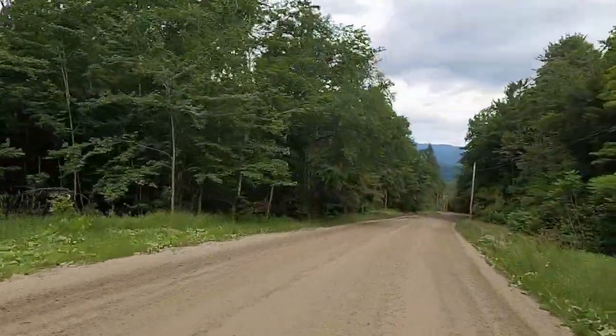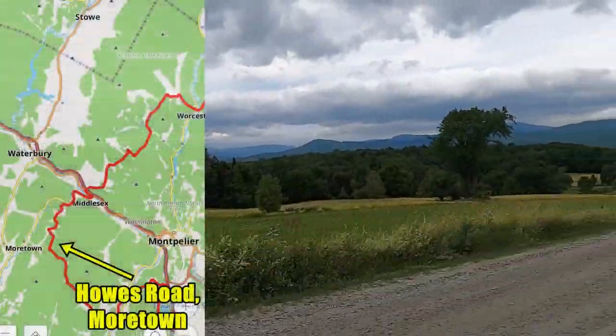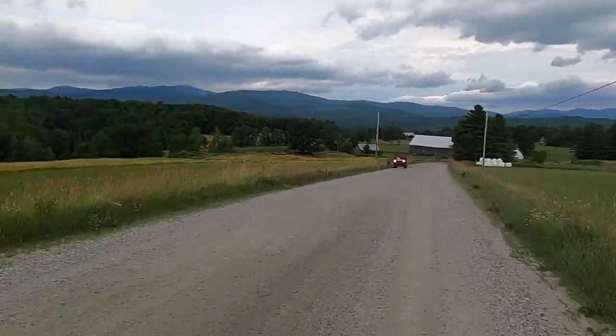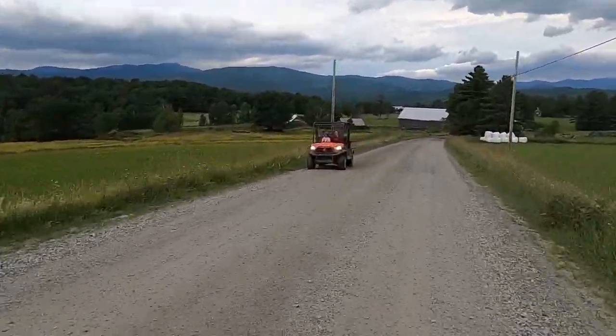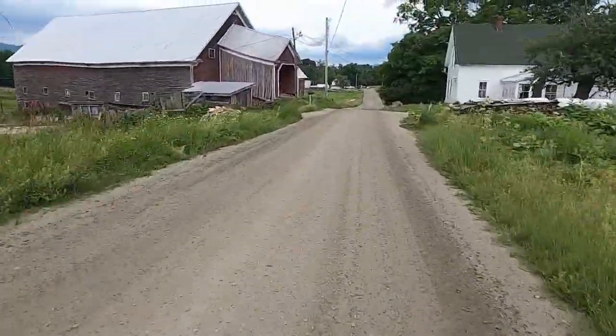Here we're moving north of Interstate 89 and closer to the Northeast Kingdom. The elevation is increasing, and we're starting to see more views of the Green Mountain Gaps and Mount Mansfield to the west. If you're not in the forest, you're riding by a farm. This will continue until the end of the puppy dog route.